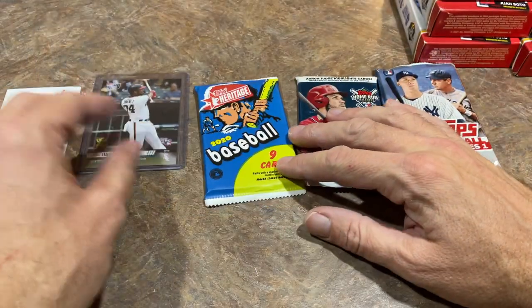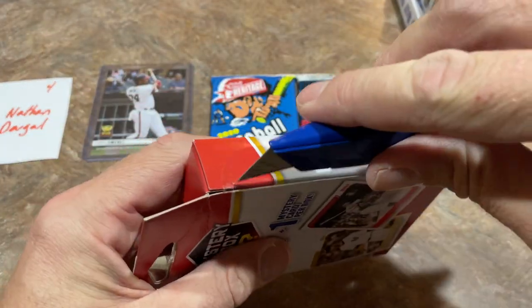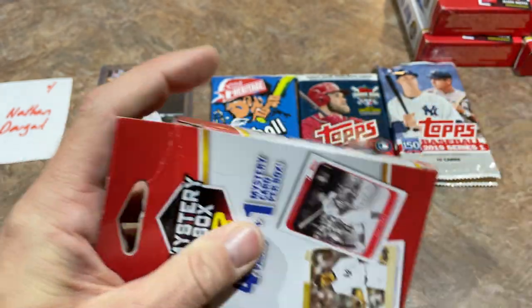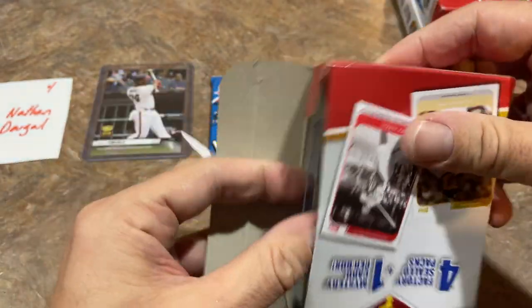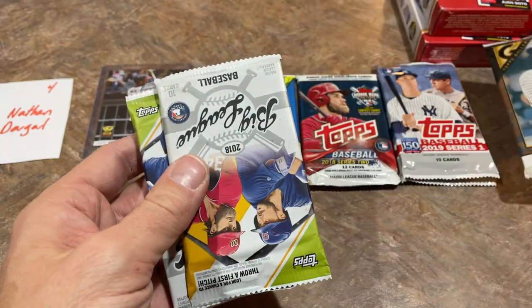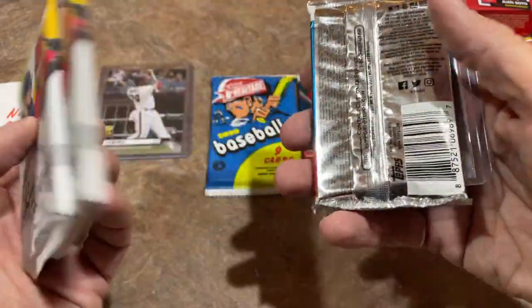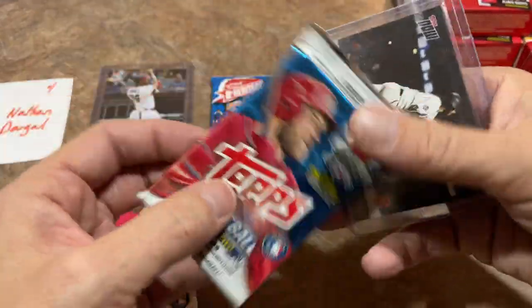For the Topps rookie, what's it say? Topps rookie team. Pretty cool stuff right there. Luis Jimenez is one of my top favorite players. I put him top 20. He's not top five. 2018 pack. Good news there. It's a gallery pack. We've got some 2018 Big League. Okay, that's random. That's the first year Big League was around.